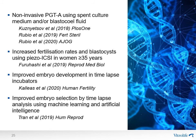However, there's also synergy with other recent studies showing improvements in IVF generally, because one thing that has become clear over the last 30 years is that success following pre-implantation genetic testing is really down to the numbers of human eggs and embryos which are available in the cycle to test. So recent exciting developments include, for example, this report from Furuhashi et al. showing that piezo-ICSI, that is to say, electrically controlled intracytoplasmic sperm injection, can actually increase fertilization rates and the number of blastocysts, particularly in women above the age of 35 years, when we're desperately trying to identify that single euploid blastocyst, which we know will have a good chance of implanting and developing.